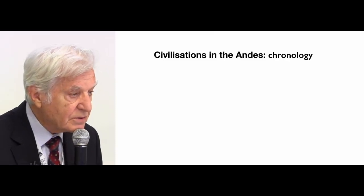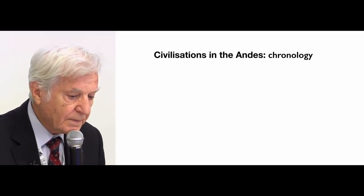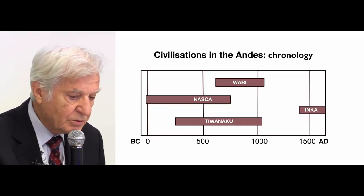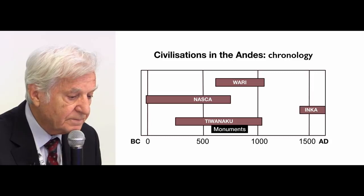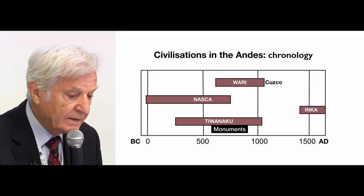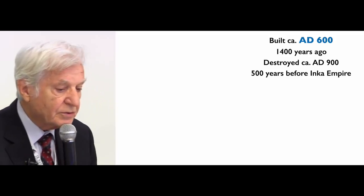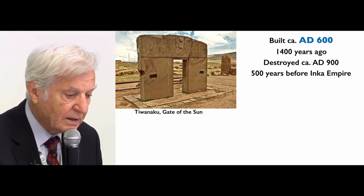The chronology of the civilization in the Andes is very young. Tiwanaku is a civilization that spans from AD 300 to 1000, but the monuments were built between 600 and 700 and used until 900. You have Nazca, you have Huari with Cusco, and then later, 500 years later, came the Incas. Built AD 600, 1400 years ago, destroyed AD 900, 500 years before the Inca Empire.